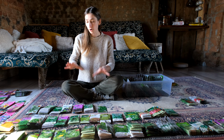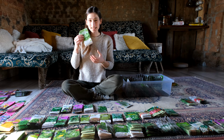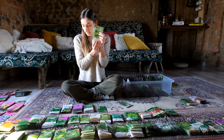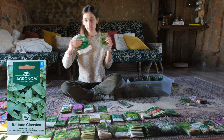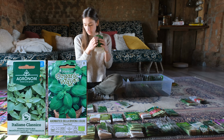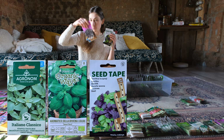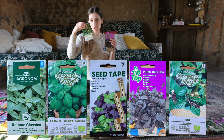Then we have some herbs, which is 2 types of rosemary. We have 6 different types of basil, or 5 I think. So we have this one here, I think this is the classic Italian basil. Then we have this one, this is a sweet basil. Then we have a 2-colored basil. Then we just have a purple basil. And then we have Thai, which says it's also sweet basil.